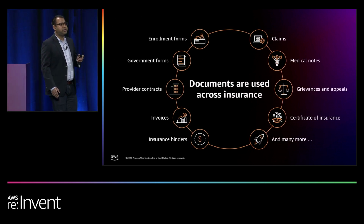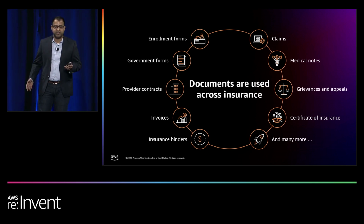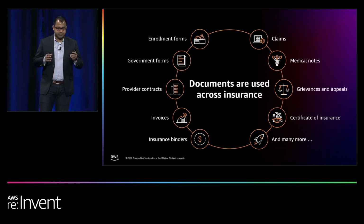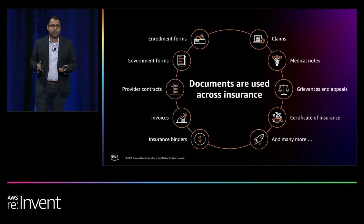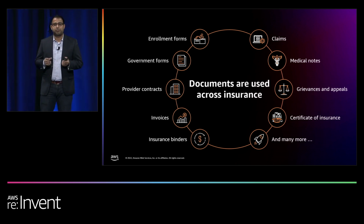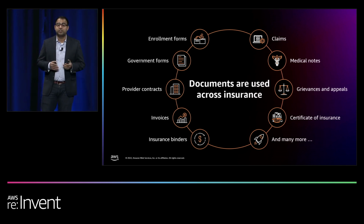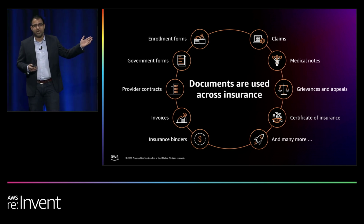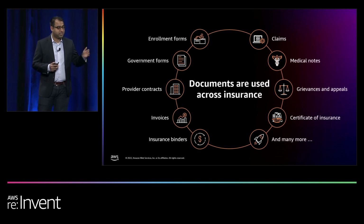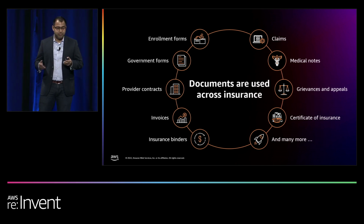Despite the rapid digital transformation across organizations through cloud computing and other technologies, documents remain a primary business tool across industries. These documents can be in printed text, handwritten form, or both, but processing them is critical for our customers' success. The insurance industry is no different. Here we can see some common types of documents present in high volumes in the insurance industry: patient enrollment forms, claims, grievances and appeals, invoices, and many, many more.